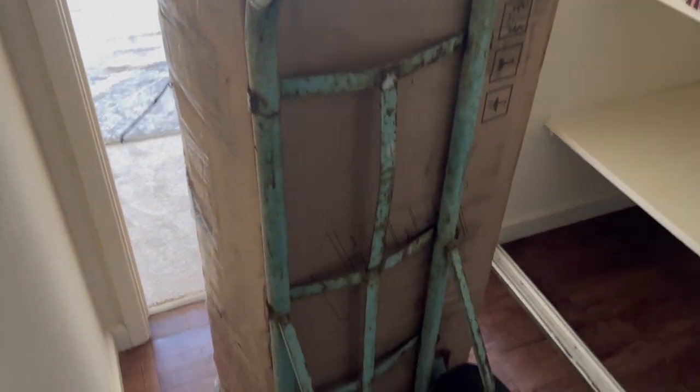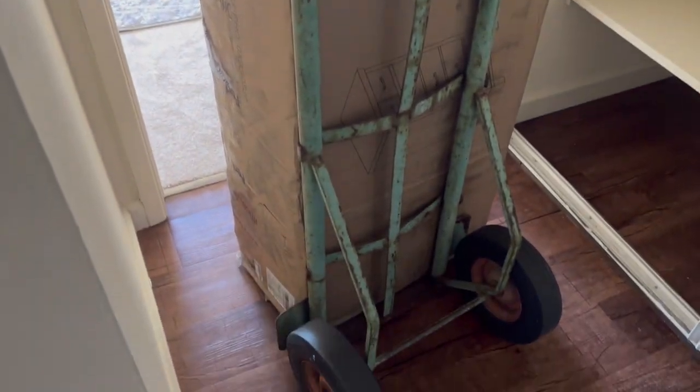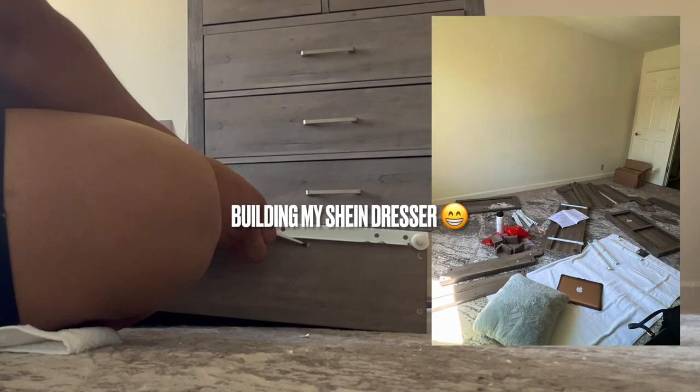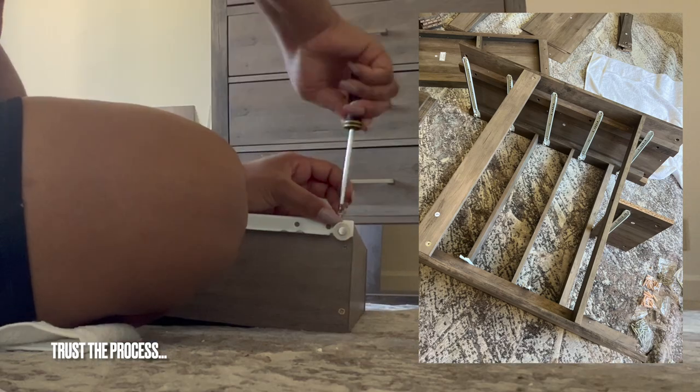This dolly has literally been a lifesaver this whole time. Makes it so easy to bring it upstairs. Wow.